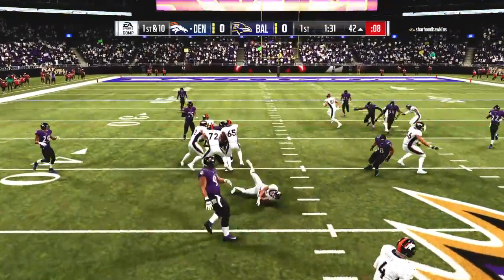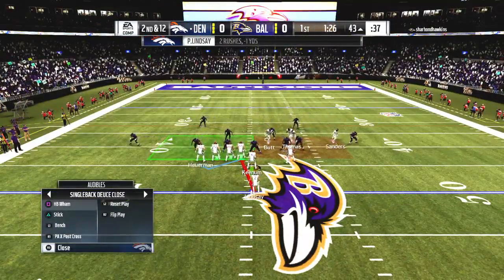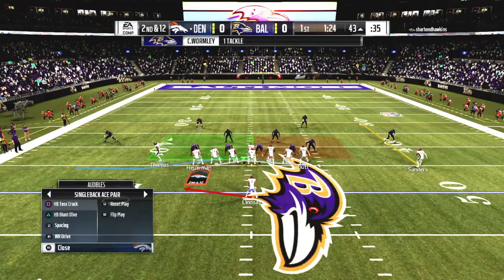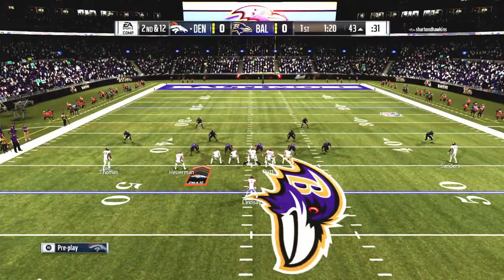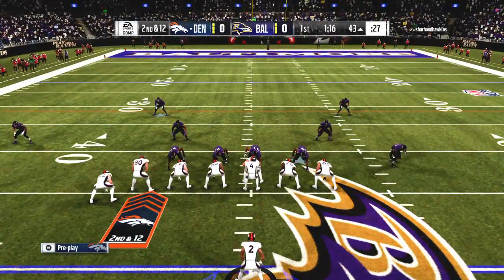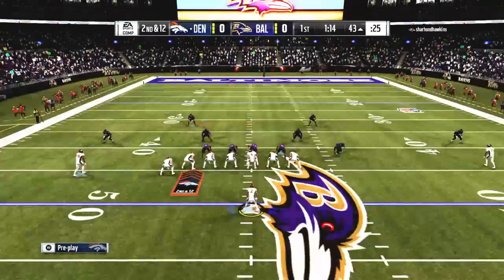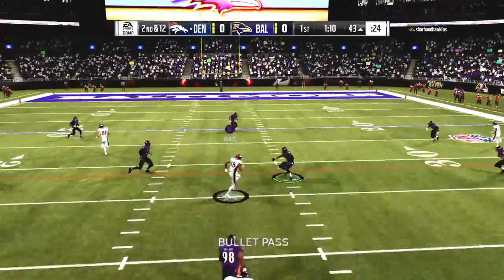Running game working. They'll stick with it on first down. And forget about finding a lane. He barely had time to look up before he was planted in the backfield. Wow, that play got shut down in a hurry. As soon as the snap came, you could see defensively they were just closing in. That was going nowhere. Yeah, you count on your offensive line to give you a little bit of space, a little bit of time so you can make a move. There was none there for him.